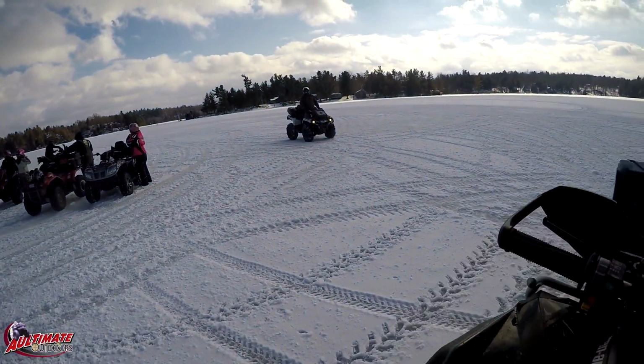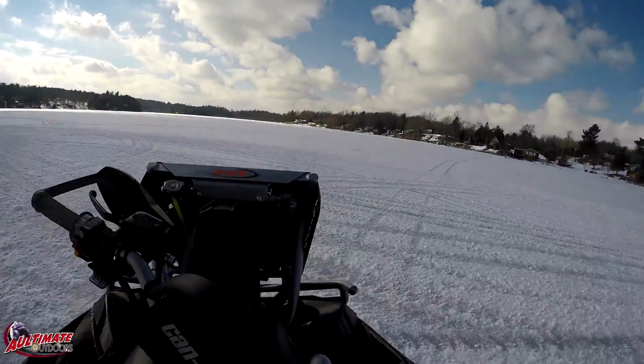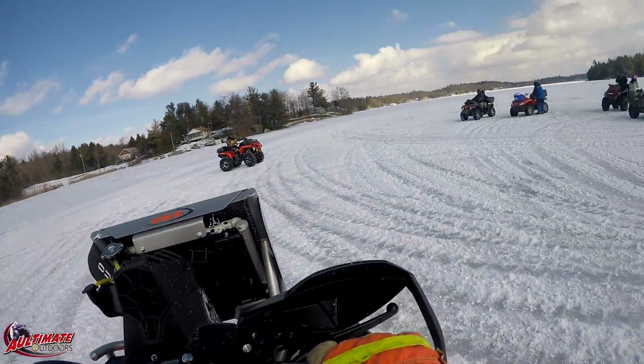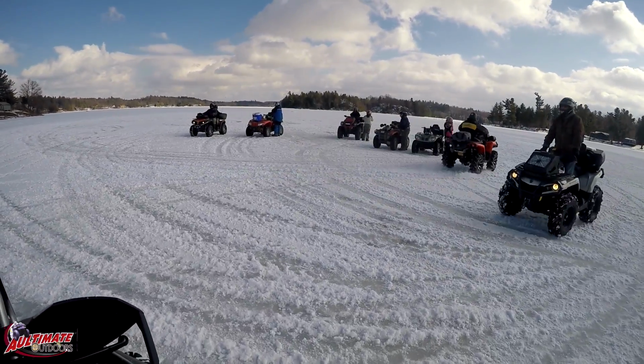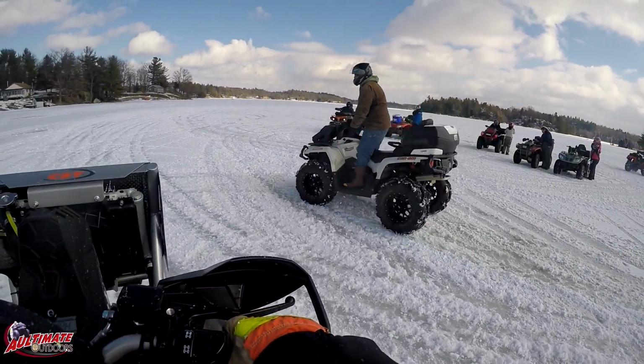Just had a little break at this lake. Get on a red lake. Ain't gonna be a wicked long ride today. It's Sunday. Most of them got tomorrow off because it's President's Day, but fortunately I gotta work, so.